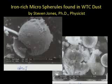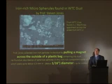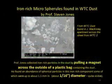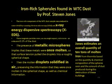In fact, he calculates by the weight of the amount of these spheres that he finds in the dust that there must have been about 10 tons for all of the dust that was available. They're about a 1/16 of an inch in diameter, the largest ones, and most of them, though, are smaller than a human hair. What could produce such an incredible array of microspheres?